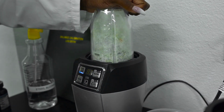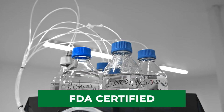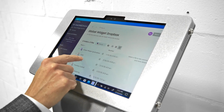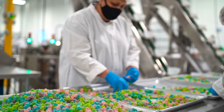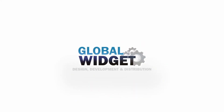In fact, we've earned certification for current good manufacturing processes through the Code of Federal Regulation, and coming in Q1 of 2021, we will be certified with the USDA for organic and kosher as well. With our state-of-the-art technology and in-house experts, we deliver the industry's top gummies and other wellness products and the best experience for our business partners, wholesalers, retailers, and consumers. At Global Widget, we're your trusted partner.